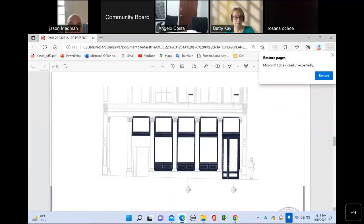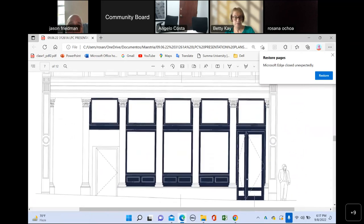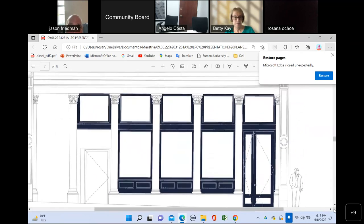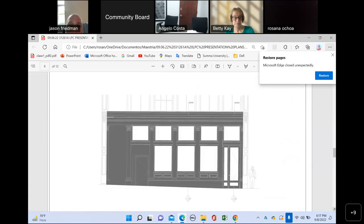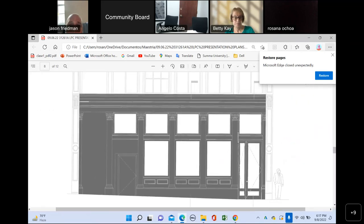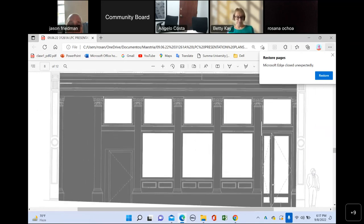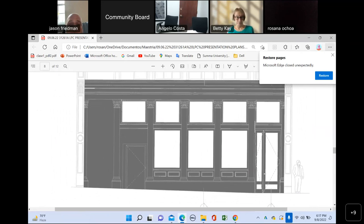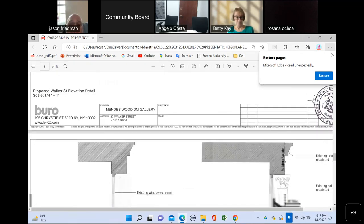Okay. This is how it is right now. Blue. You can see the frames. And this is the proposal that we'd like: paint everything gray. Oh, you surprised me with that one. Okay. So that's it. It's painted right now.